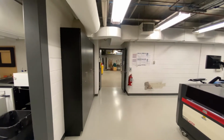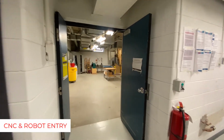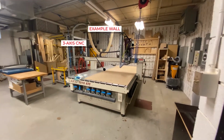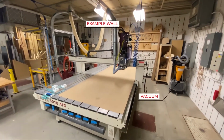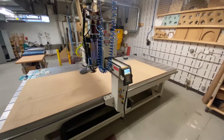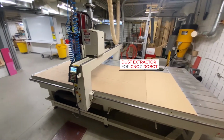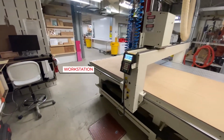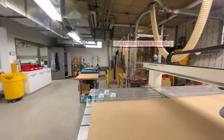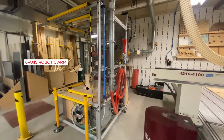The 3-axis CNC and 6-axis robots are an extension of the Digital Fabrication Lab. These two machines fall under the digital fabrication category due to the fact that they are programmed and operated using a computer. The 3-axis CNC machine is used for removing material from a piece of stock in order to achieve the desired geometry. This is done by mounting a high-speed spindle that holds a tool or end mill to a gantry. This is why the CNC machine is classified as a 3-axis machine, due to the range of motion it is able to achieve in the X, Y, and Z planes.